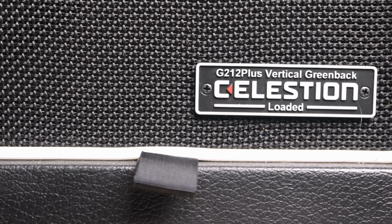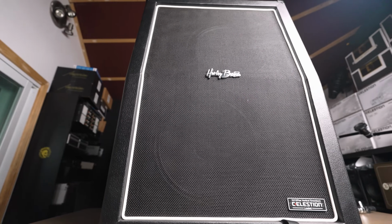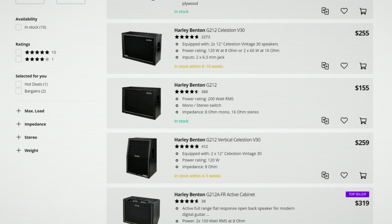So what I'm going to do here is demonstrate the real difference between a 5150 and a dual rectifier. We're going to go through the Harley Benton vertical greenback cab. It's an absolute killer piece of gear that's super affordable and sounds fantastic. I love the Harley Benton cabs because they won't break the bank and they come in several varieties, including vintage 30s and greenbacks, as well as creambacks. And keep in mind, there is no post EQ going on here. This is all just the amp, the cab, and the mic.